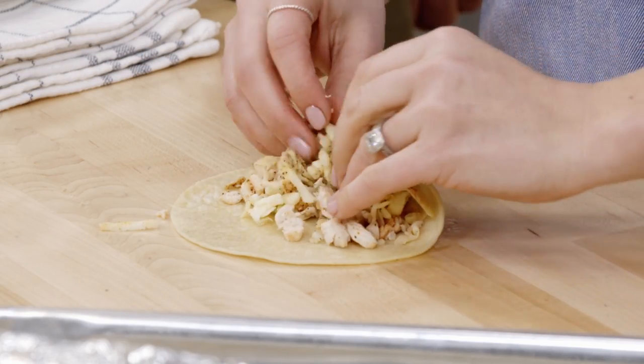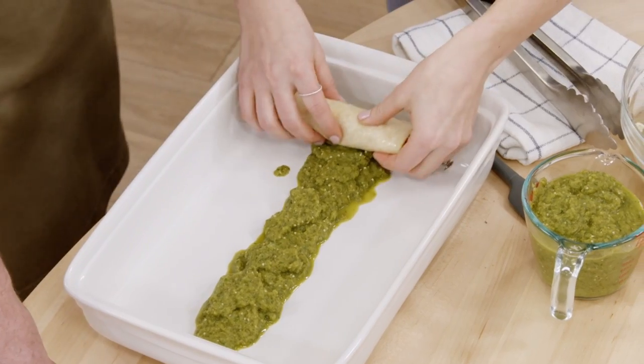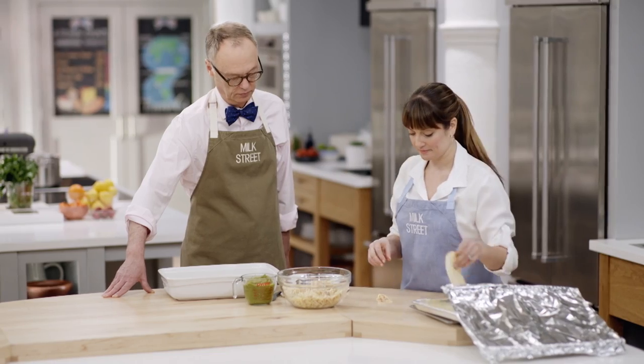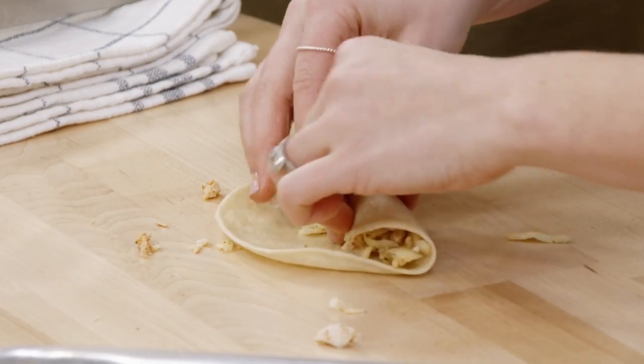And then you wanna roll it up pretty tightly. And it's sort of like the first pancake. The first one's always kind of the ugliest. And then right on top, seam side down, of course, so that it all stays together. And you wanna kinda scooch all the filling right down to the bottom.